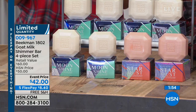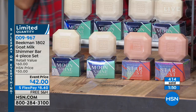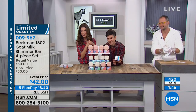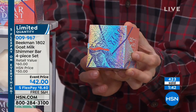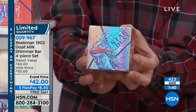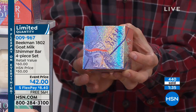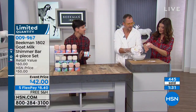It's really fun when we launch a brand new product here with Beekman 1802 because they're always coming up with something new and different. And look at the hologram boxes. If you just know someone who loves fancy, shiny things, this is our new Stardust and Moonshine Enhanced Bars of Soap. We use pulverized quartz crystals, which gently exfoliate and polish the skin.